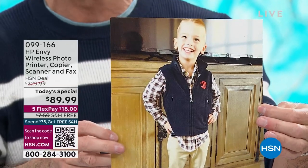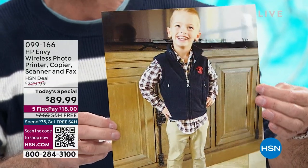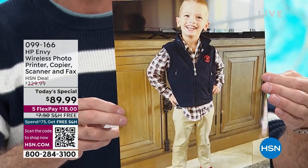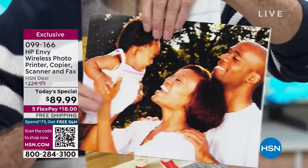On your printer, do you get a border print? A lot of people, if you don't have a true photo printer, it won't print borderless in the way that this does. And this is just a photo taken with an iPhone. But the printer looks so good. The print is such high quality. It's the reason HP is the number one inkjet printer company in America.